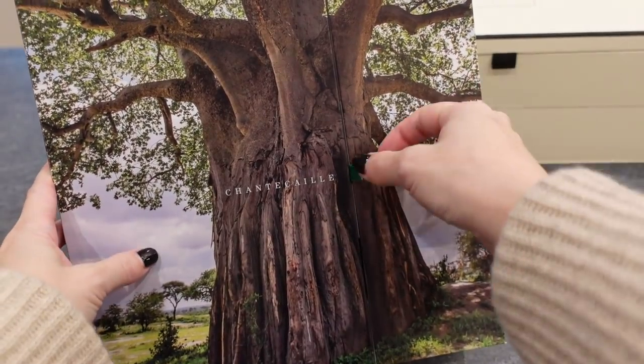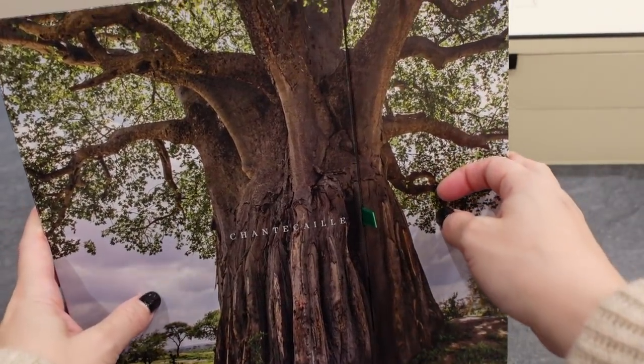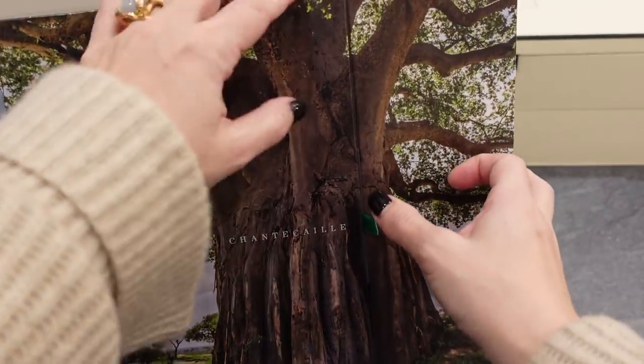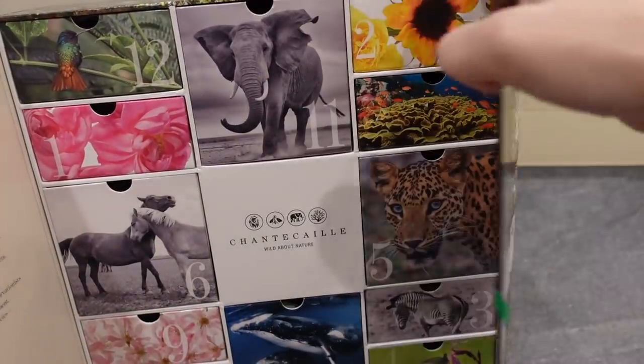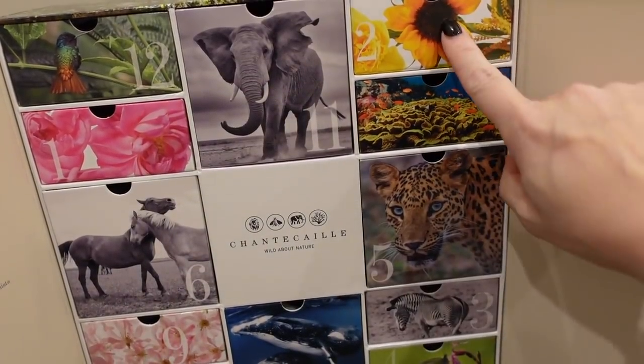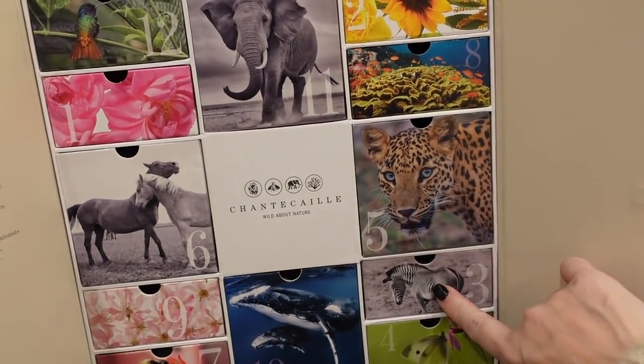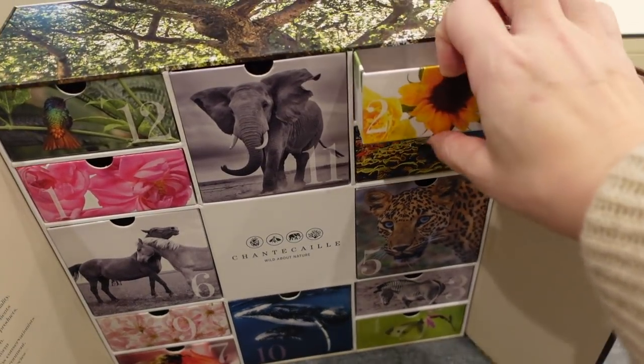But let's go ahead and start with Shantikai. Okay, here is Shantikai. You know, this tree is so like Lord of the Rings. I love it. All right, let's open this up, and we're going to do two and three. Zebra down here. Okay. Number two.